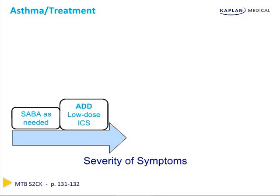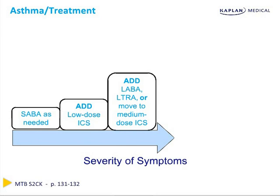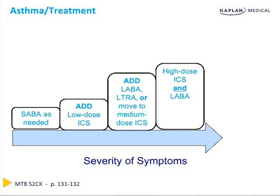That means if they're in the second box, they both have the short-acting beta agonist and they have daily low-dose inhaled corticosteroids. After that, you start moving up the scale, and you still have the short-acting beta agonist inhaler as needed, but you start adding long-acting beta agonists, or you start adding the leukotriene, or even up your dose of inhaled corticosteroids. You're not doing everything in this middle square. You're doing one of those things. And if that doesn't work, high-dose inhaled corticosteroids and a long-acting beta agonist.